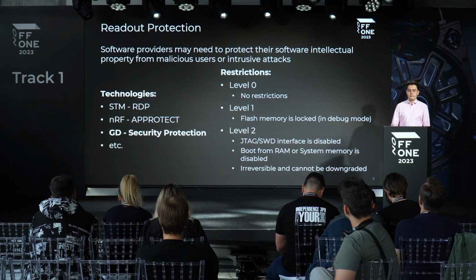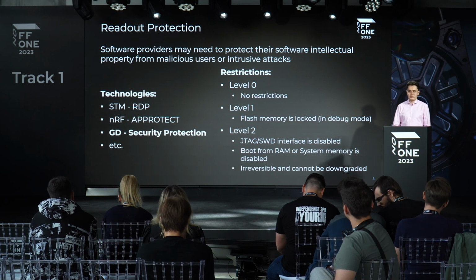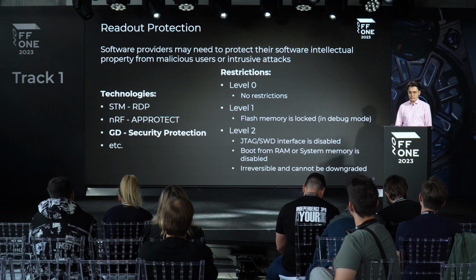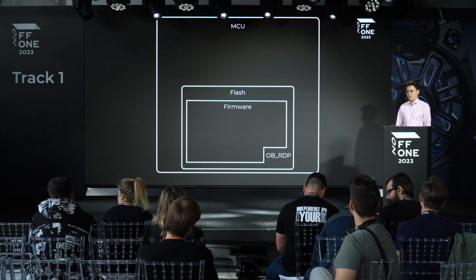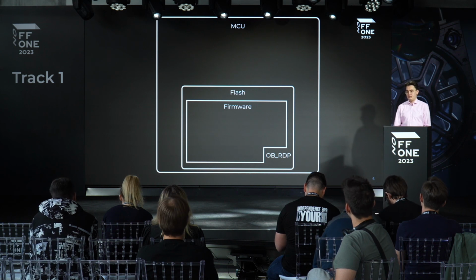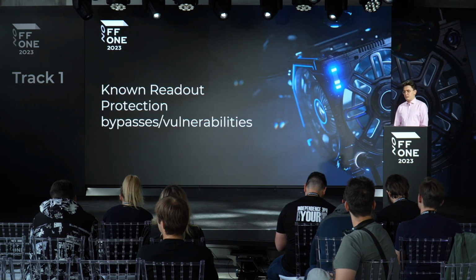Level 2 is the highest level of protection. Usually all the debugging interfaces are disabled. Usually you can't boot from RAM or system memory, and this is an irreversible level that can't be downgraded. The level of protection usually is determined by a byte that is stored physically in the same cells of flash memory where the main firmware is stored, but access to this byte is achieved by different means.